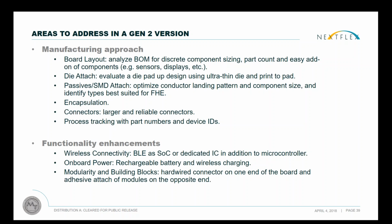So what are we going to change and do differently on our Gen 2 version, which we have in the planning phase right now, and we'll start officially in a few weeks. The first is from a board layout perspective. We'll look at the bill of materials and look at component sizing, part count, and the ability to add on other components that are currently not on the Arduino board.